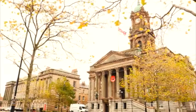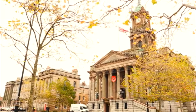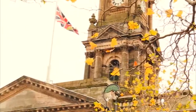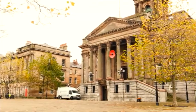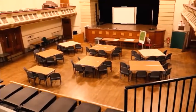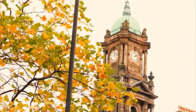Dominating the square is Birkenhead Town Hall, which was built as the headquarters of the former county borough of Birkenhead in 1887. Designed by local architect Christopher Ellison, the building was constructed using Scottish granite and sandstone. It holds a council chamber, offices, a concert hall and function rooms. The clock tower stands 200 feet high and has 4 faces.